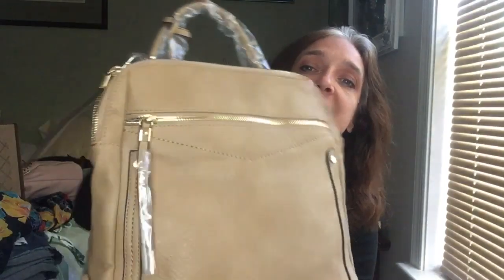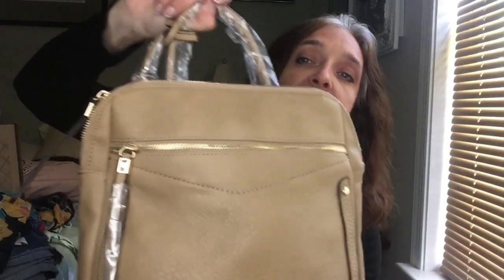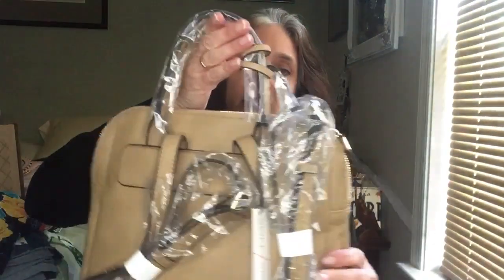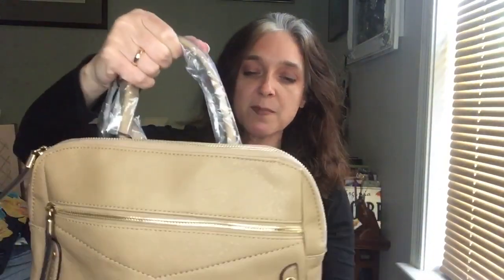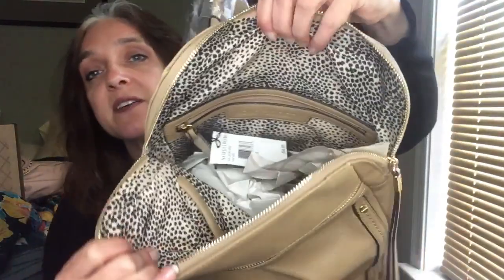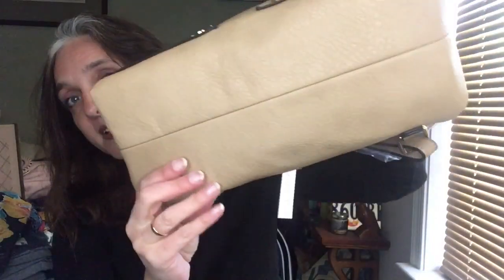The second Soul Society bag looks like this one. The first one was blush, and this one is like a camel. And this pocket here is pretty substantial. You could definitely get your car keys and your phone, things that you want to grab quickly. And then it's got the backpack straps with an optional handle. And let's look at the inside. It's exciting. Oh, there's the tag. This one's $64.95. So it's got the nice leopard with pockets there, 2 pockets here and a zip pocket there. So some detailing. No feet, but I like it.